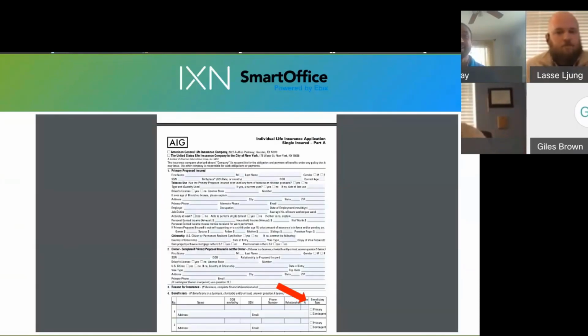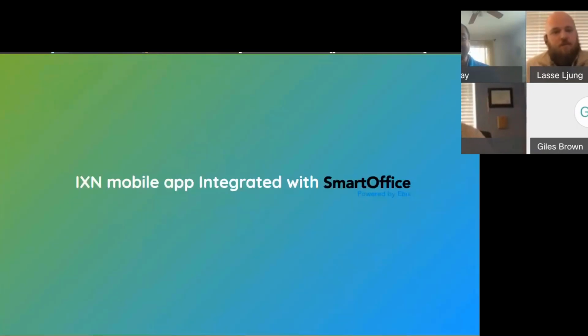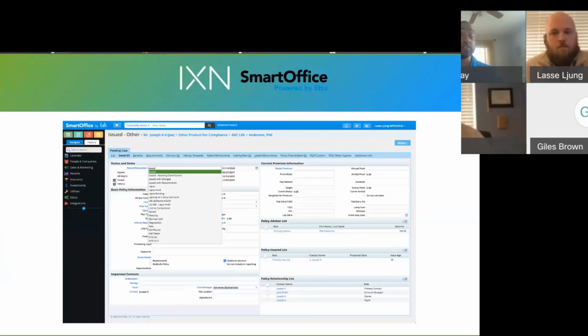Here's one of those forms. Yeah, so here's an example of a fillable form. Perfect. And actually, this is like Lasse was saying, their most popular product right now, and what I really like is their mobile apps. The way that that's integrated with Smartoffice is actually super cool. Lasse, you explained this one better than I do, but it's a great way of making sure that you're communicating with your advisors the way that they want to be communicated with, or at least the way that this day and age is requiring that we communicate.